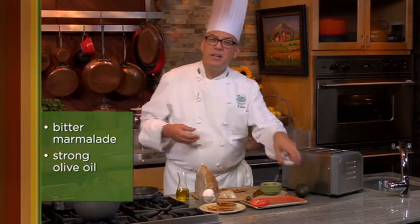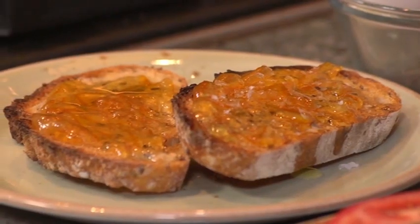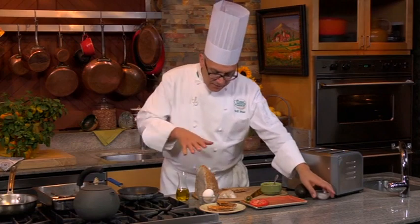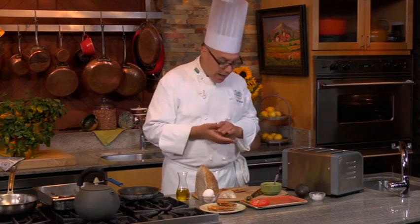And the thing that really sets it off is some good salt. I've got Maldon salt, sort of a flaky Maldon salt right here. And this I have easily once a week. If I'm not enjoying this, I might have something else. It begins with toast. It might be rye toast. That's a favorite in our house.